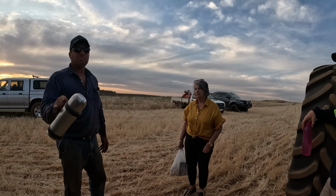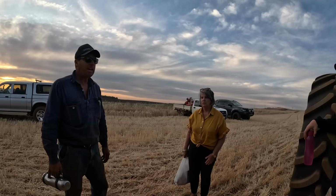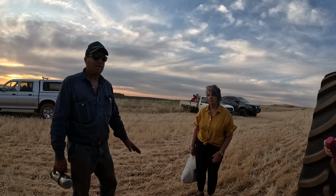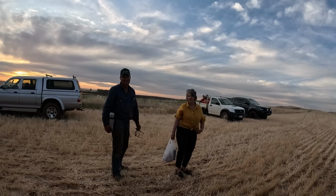So yeah, went about 3.75 tonne. Oh, really? 23 bags. It's pretty good. Looks like a decent crop. Yeah, it's alright. Not too bad for the year. Probably our best barley crop, maybe. Yeah. Alright. Anyway, thanks for that, mate. Oh no, thank you.